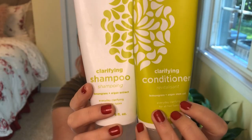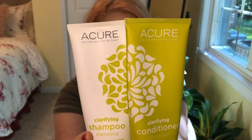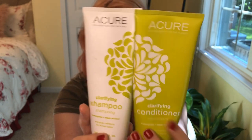But since I use a lot of products in my hair, sometimes the buildup in my hair can get to be a lot. So I googled once, I was trying to find something clarifying, because clarifying, I guess, is just cleaning everything off, all the residue and everything. And this is what came up as a suggestion, the Acure Clarifying Shampoo and Conditioner.